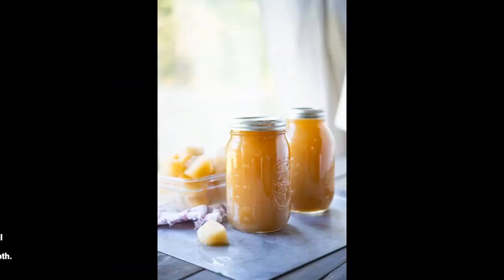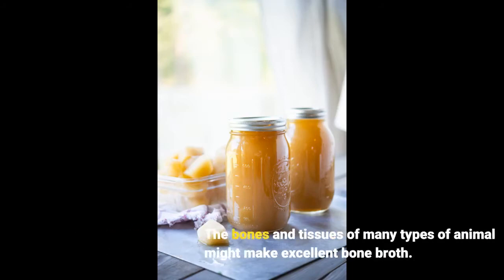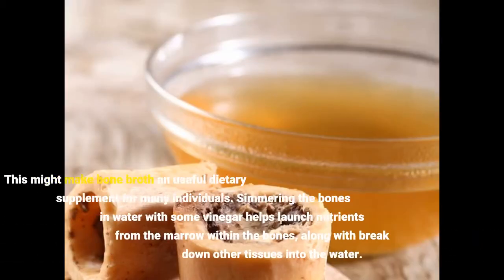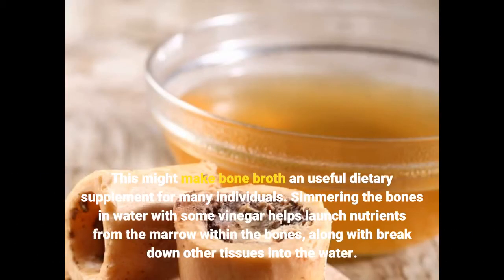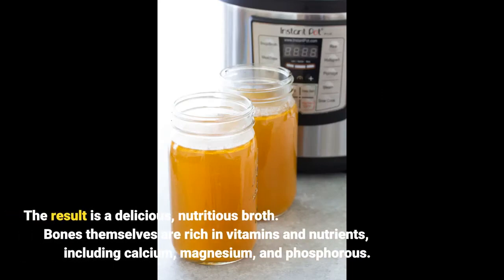The bones and tissues of many types of animal might make excellent bone broth. This might make bone broth a useful dietary supplement for many individuals. Simmering the bones in water with some vinegar helps release nutrients from the marrow within the bones, along with breaking down other tissues into the water. The result is a delicious, nutritious broth.